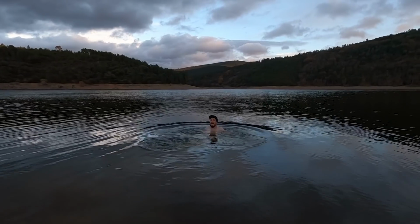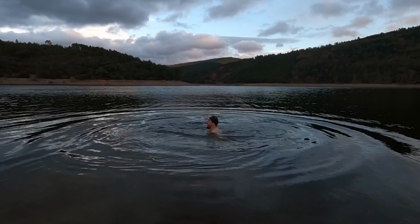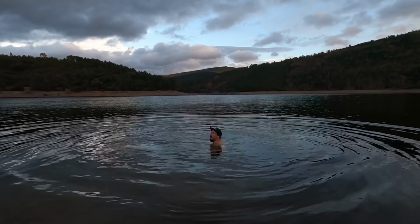I forgot my sandals as well, so my feet are gonna be hurting. Walking on the stones, I'm in the water. Oh wow. Instant blocks of ice my knees have turned into. Oh, I'm struggling to even breathe.